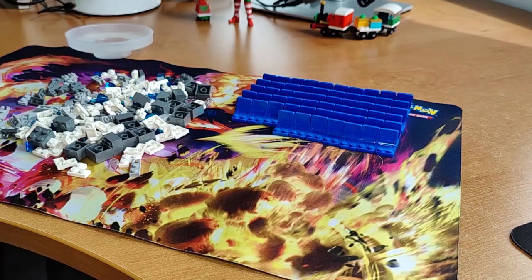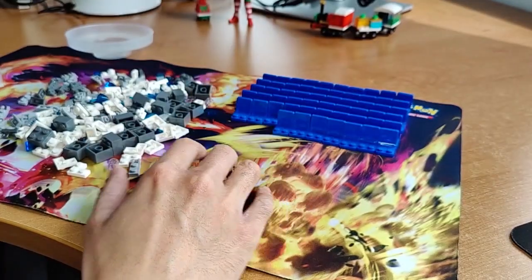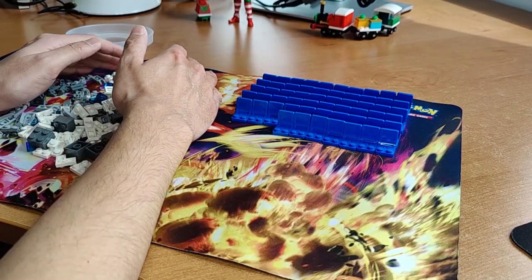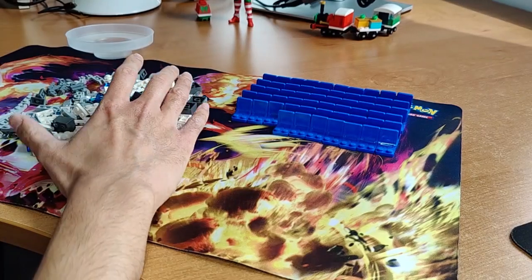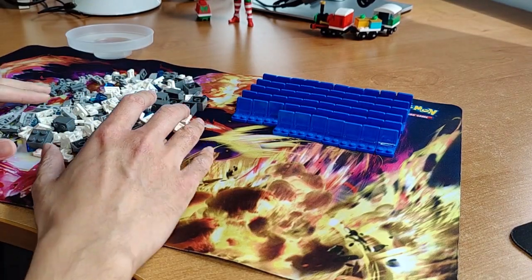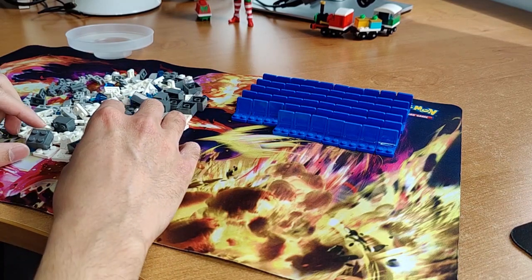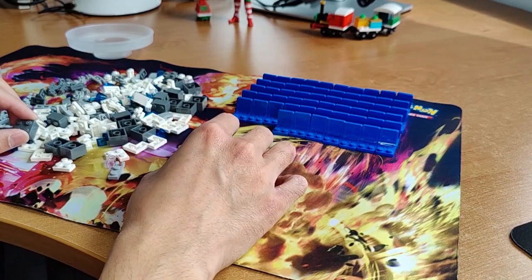I only need maybe 10 to 15, I believe. I can't remember correctly, but that is great. I can save it up for later. So we'll keep going through what's left of the pick-a-brick cup, and we'll see.